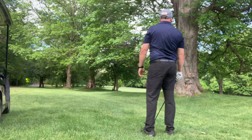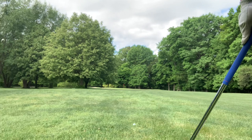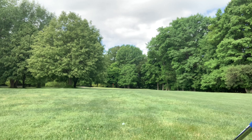Okay, I got a little lucky with my third shot. I hit a tree, but it kicked left a little bit, kept advancing. I have 125 yards in the middle, the pin's on the front. I'm gonna hit a little pitching wedge here.